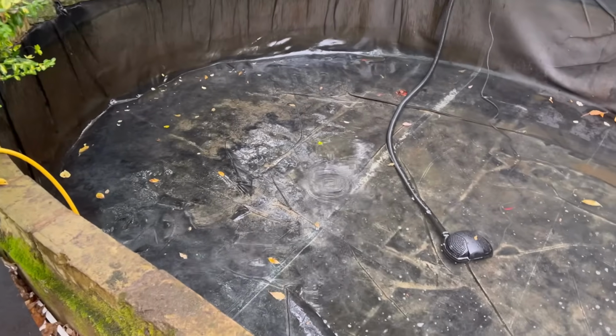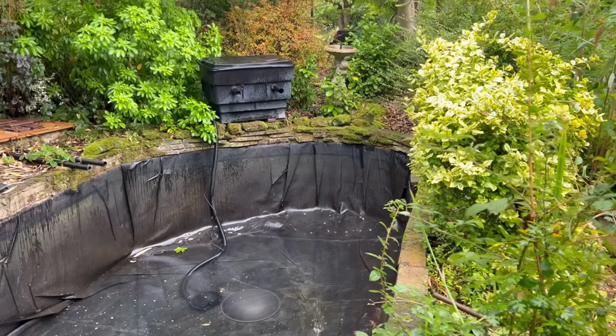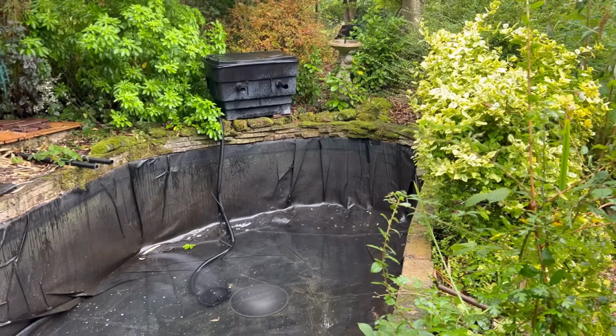So yeah, it is filling up, you legends. A few leaves have gone in there, but it's not looking too shabby. We've fixed that liner over in that corner. Can you see that? Just a gold label and a bit of gaffer tape.